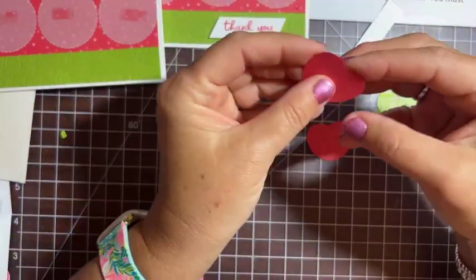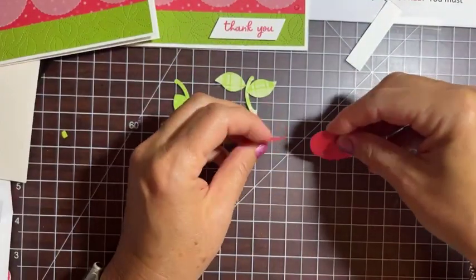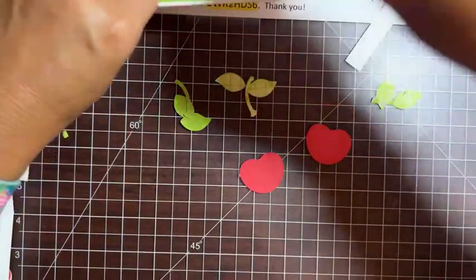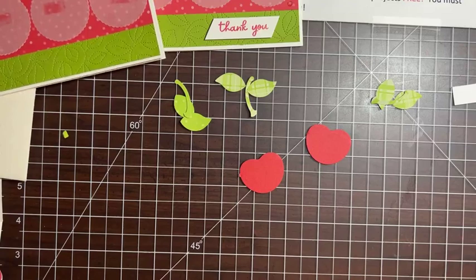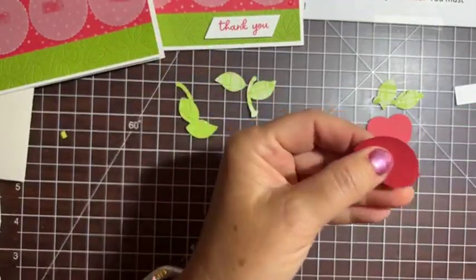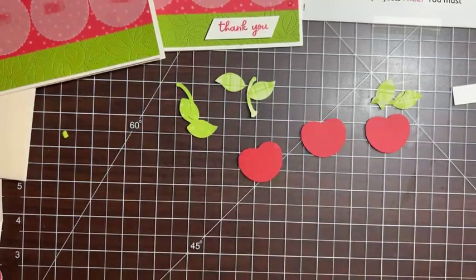So I've got 1 set here. I know some of them went flying on the floor, so let me try and assemble everything. Flip that over. See, here's one of the stems, and this one will be for our polka dot. And then one of my leaves went flying. There it is. Okay, so we have all our pieces for that.